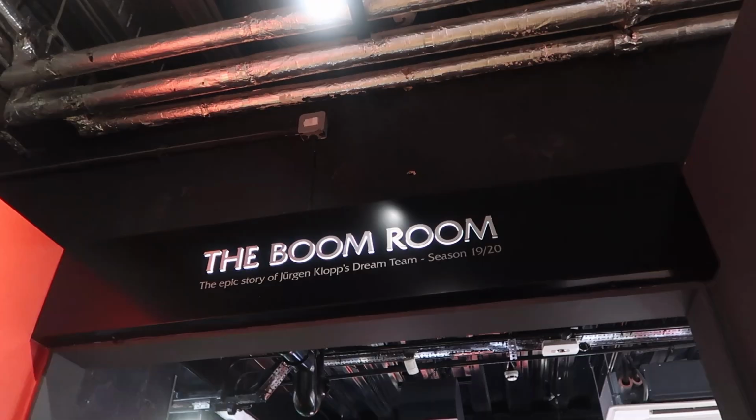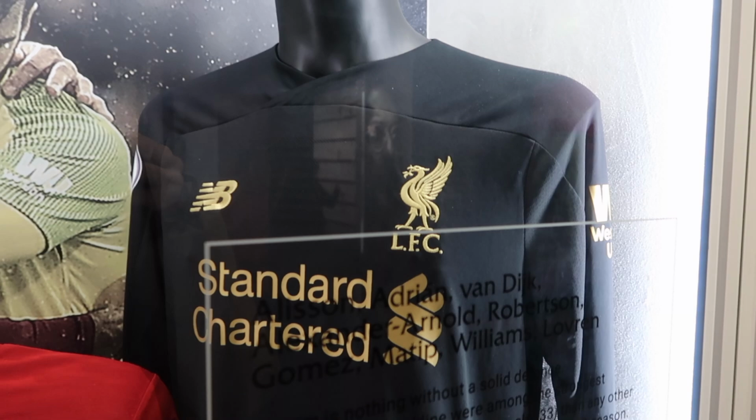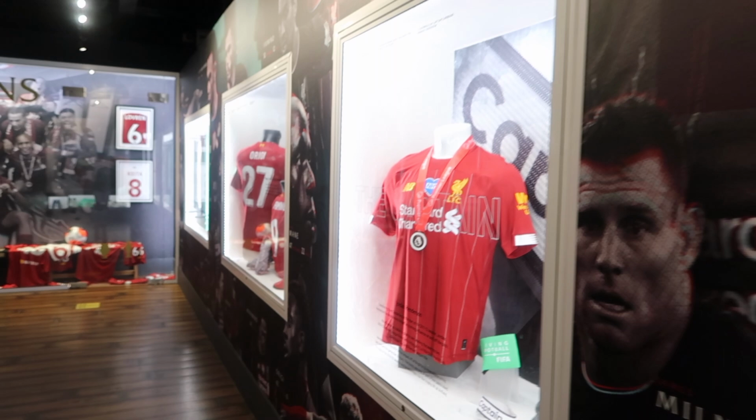And then you go into the boot room, which is about the 19/20 season, which we all remember because you go from the year we last won the league to the year we won our first Premier League title. I just still love that kit. Sorry, but it is beautiful. It has all little items that players wore throughout the whole campaign, which is really cool to see. It even has a winner's medal from Jordan Henderson.